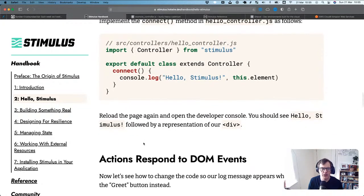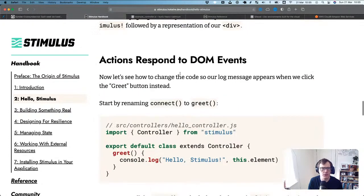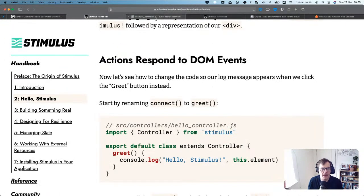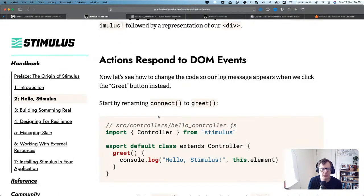Okay, reload the page again and open the developer console. You should see hello Stimulus followed by a representation of our div. Okay, great. So that's how you connect them. Cool. Actions. I'm skipping over that stuff, but everything is there if you want to go play with it. They give you this Glitch thing and you can just follow the docs.